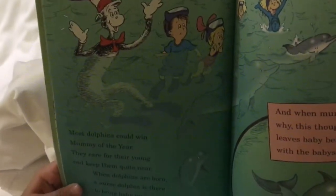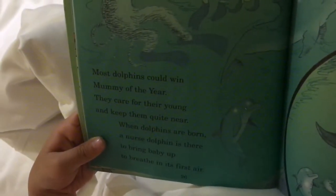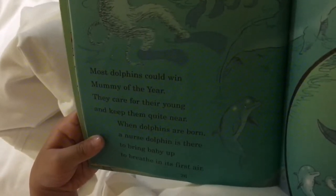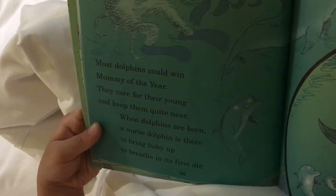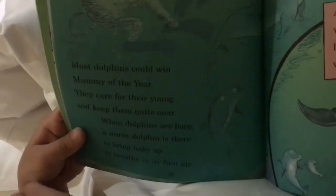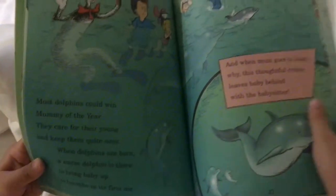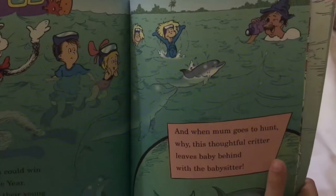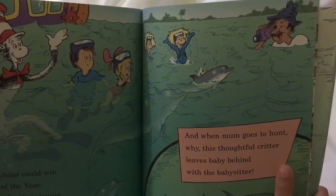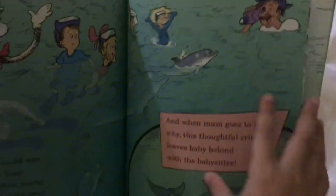Most dolphins could win Mommy of the Year. They care for the young and keep them quite near. When dolphins are born, a nurse dolphin is there to bring baby up to breathe in its first air. And when mom goes to hunt, why, this thoughtful creature leaves the baby behind with the babysitter.